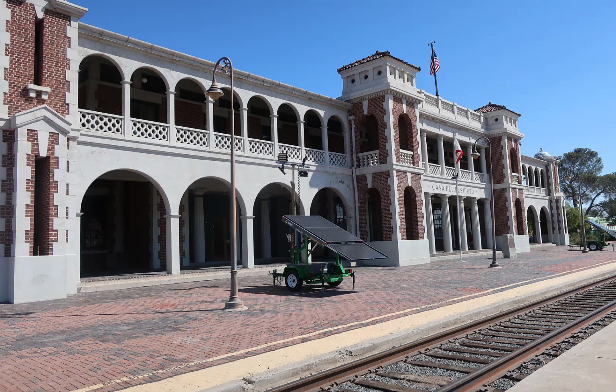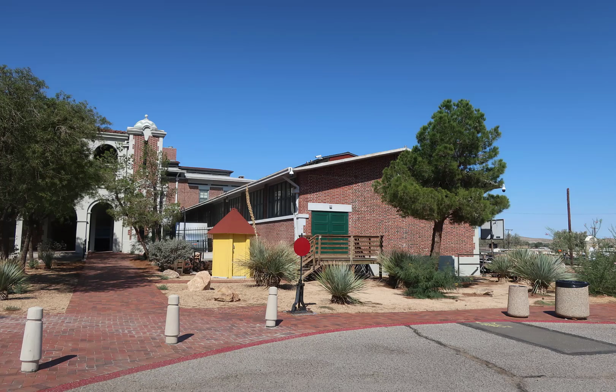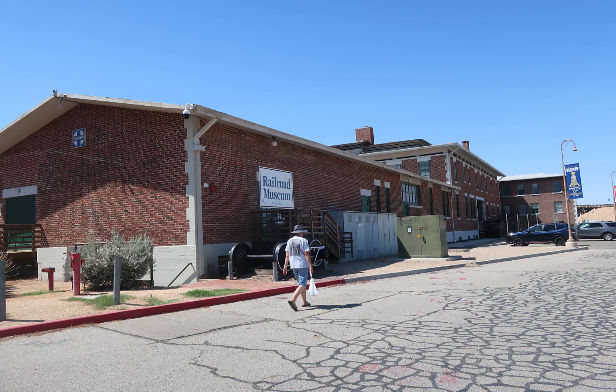As you come around the back side, back to where you're looking at this yellow house with the rust red roof on it, this tower, and the green door and the brick extension. The museum is in that brick extension with the green door. And outside, here's this Knights of the Rails, a presentation about hobos and who they really were. And the last one is our trip was over, even though our video isn't, and Joyce was walking back to our car with our souvenirs, and our car is parked next to that light pole.